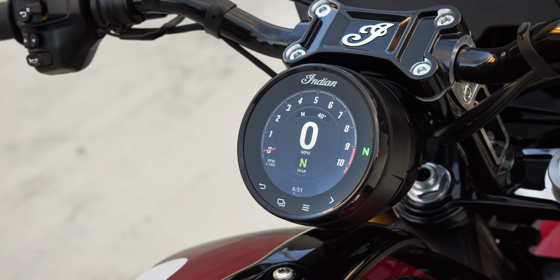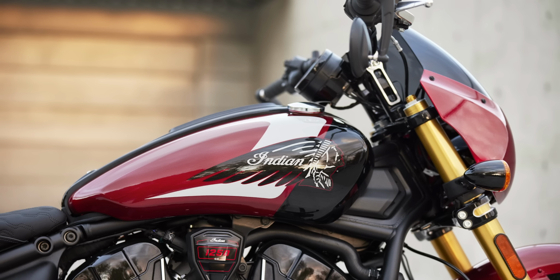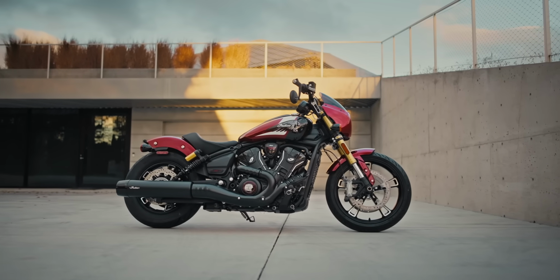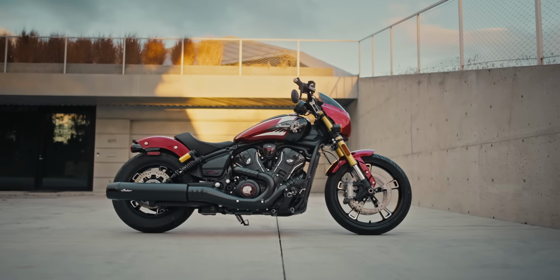Now we come to pricing, and this is where we can see where Indian are targeting this bike, the 101, because it starts at $16,999 US versus Harley's Sportster S also starting at $16,999 US dollars. Now, there's no pricing for Australia yet, but I do expect or feel that the 101 will be priced very similarly to the Sportster S in Australia.